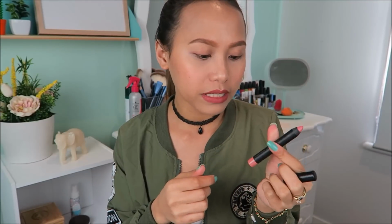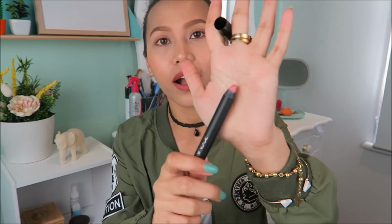Yung hindi ko lang masyadong bet sa kanya is I'm pretty sure I need to sharpen it. And wala akong sharpener na ganito kataba, kaloka. Hindi kasi siya retractable. And like, you know, Zoeva, hindi siya ganun kamura. Sana naman ginawa nilang retractable. Pero gustong-gusto ko yung formula and longevity.